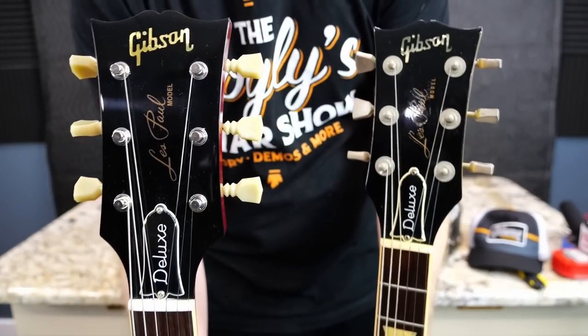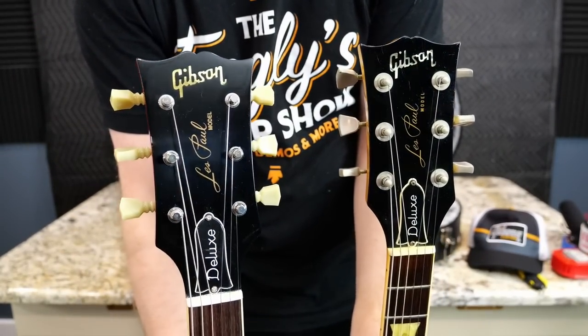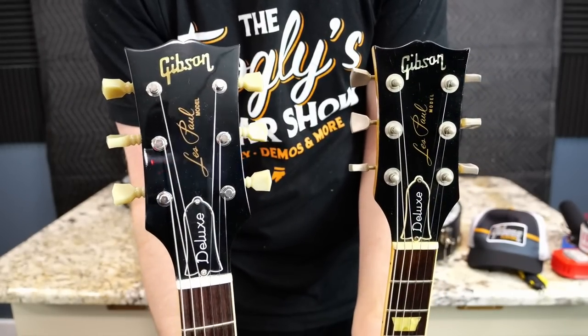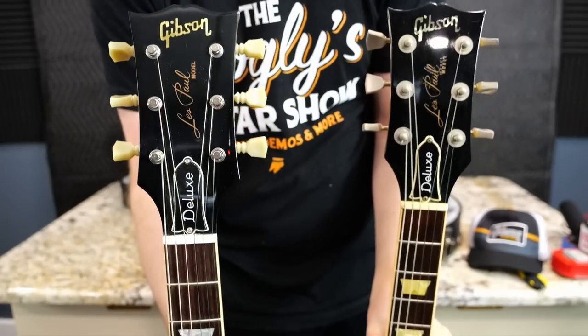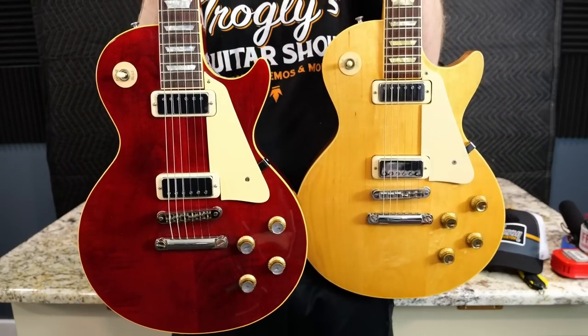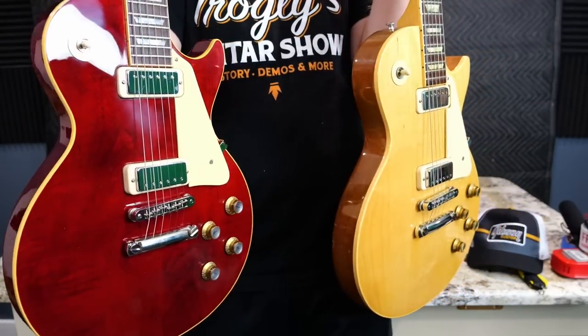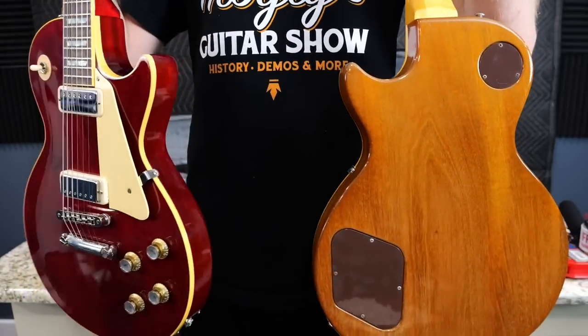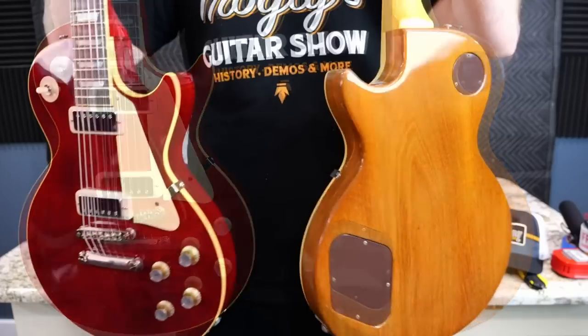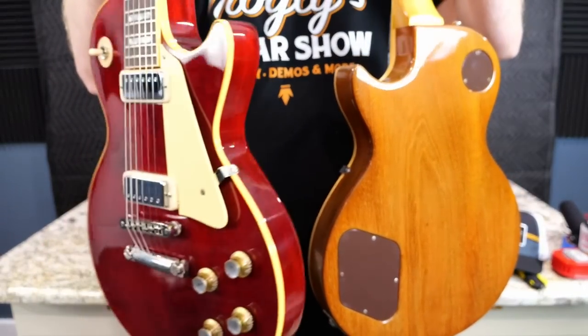Because remember, there was no Custom Shop when the original Deluxes were made. They were just standard USA line production guitars. Now you can find Nashville made ones as well as Kalamazoo. So I guess you could say Kalamazoo was the Custom Shop of the 70s. But this is a lighter guitar. It feels like it's going to be a little bit more resonant. I mean, sure, it doesn't have the history and heritage of this one. And this one is not a pancake body because it's a 77. That's why they're calling these a 76 Deluxe.